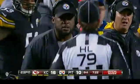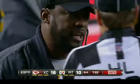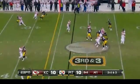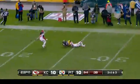That's the bad old football tuck. That's the old tuck rule. Yes, sir. The old tuck gets you every time. That is an incomplete pass. Steelers eventually turn the ball over on downs. They would get it back.